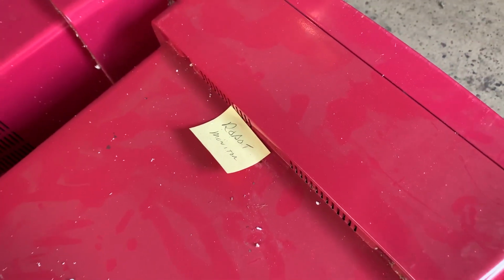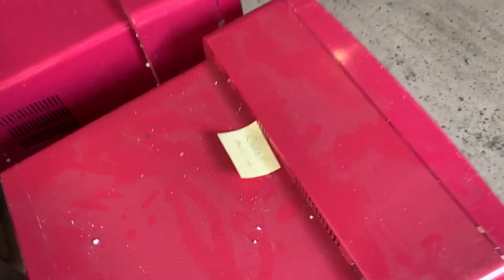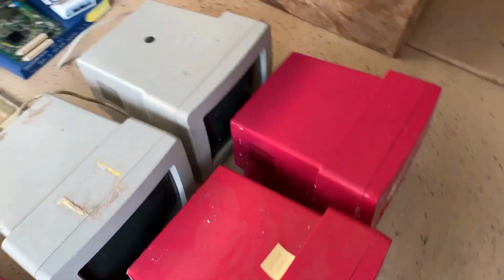So here are these guys. I was going to remove this sticky note, but I noticed it said robot monitor. So in case I find the robot, this is the monitor for the robot. So I'll leave that sticky note on.